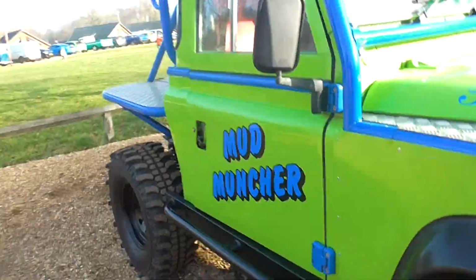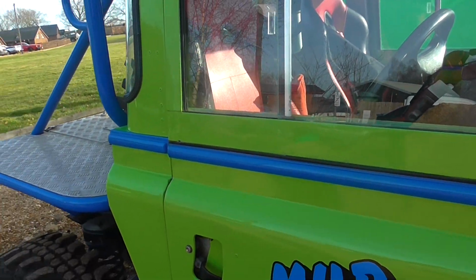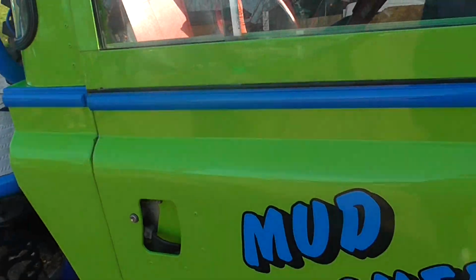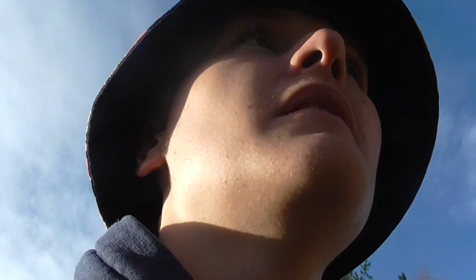And it's got full-on bucket seats, so maybe this is used for actually going quick around. I'm not sure if rock crawlers actually use these sort of seats, or is it just like a trophy truck sort of thing? I don't know if I could get some food or not, but I think I'm fully booked up at the moment, so yeah, it's pretty busy in there actually.